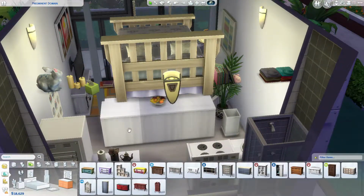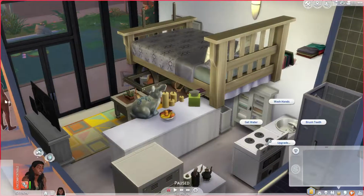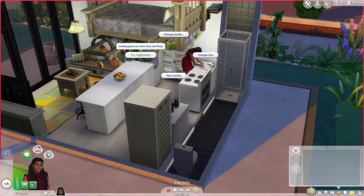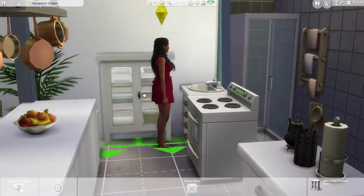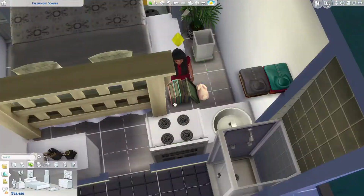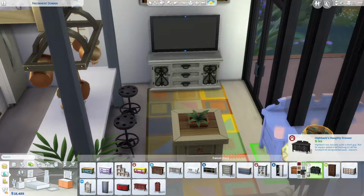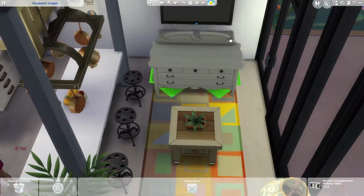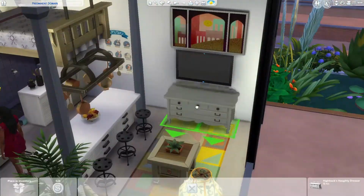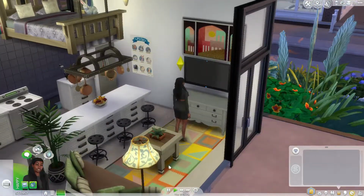Then I thought about putting a closet here in the kitchen area, but it did not work either, so I just changed the TV stand into a drawer to put your clothes in. So yeah, it worked out pretty well. Could have been better, but it turned out well.